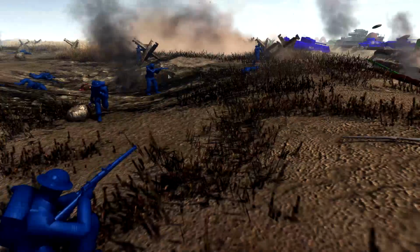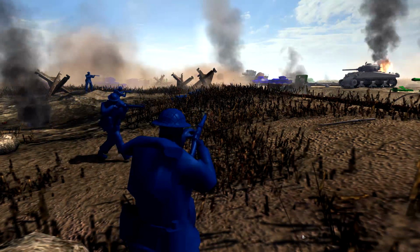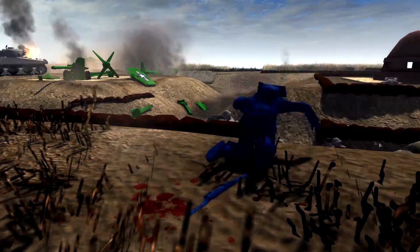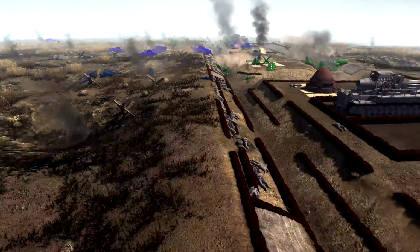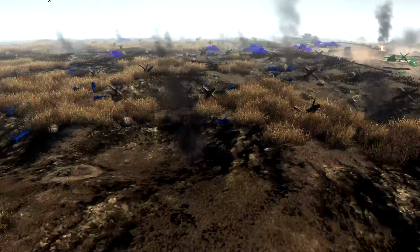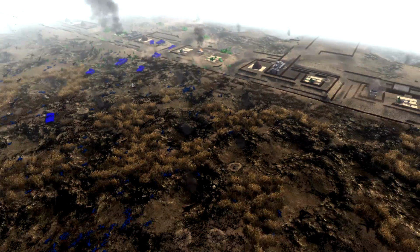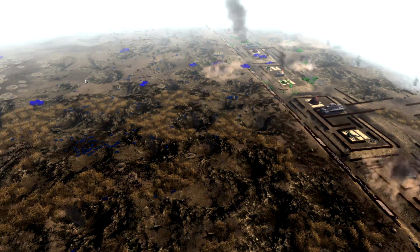Some blues are still pushing up on the offensive. Doing rather well. Oh! He took a bullet to the face. I'd just love to zoom out and just overlook the battlefield like this. Look at that. So beautiful.